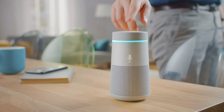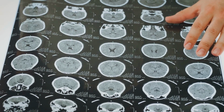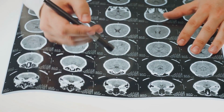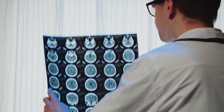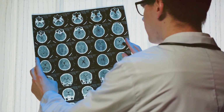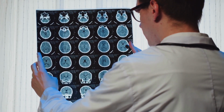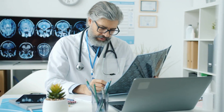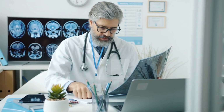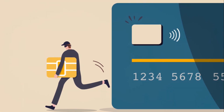Next up is image recognition, which has numerous applications, particularly in the field of healthcare. For instance, data science is used to develop algorithms that can identify specific patterns in medical images, such as X-rays or MRI scans. These algorithms can detect abnormalities or signs of diseases, sometimes even before a human eye can. This can lead to early diagnosis and treatment, potentially saving lives.